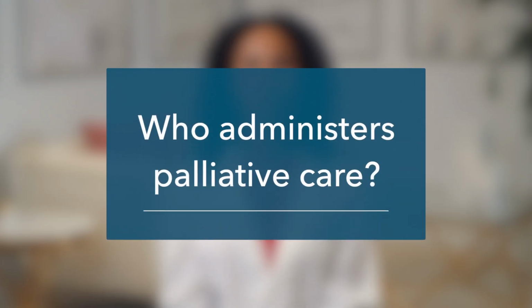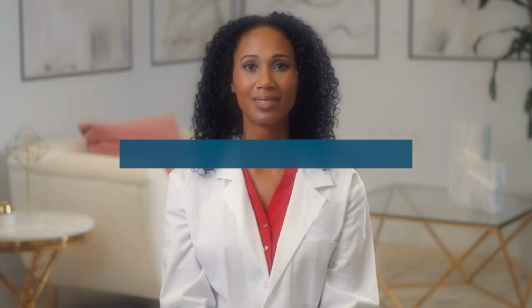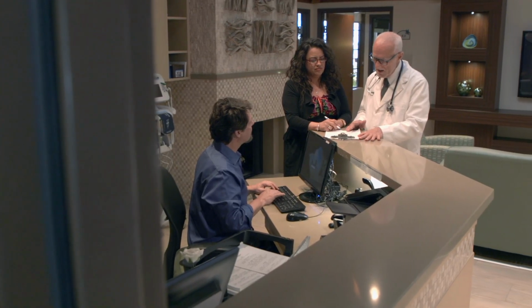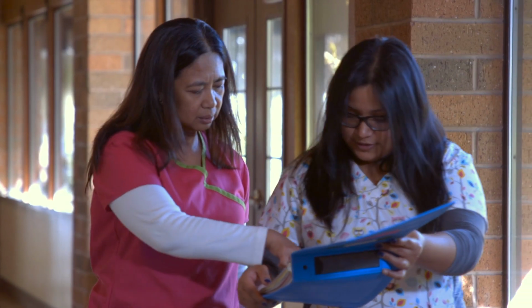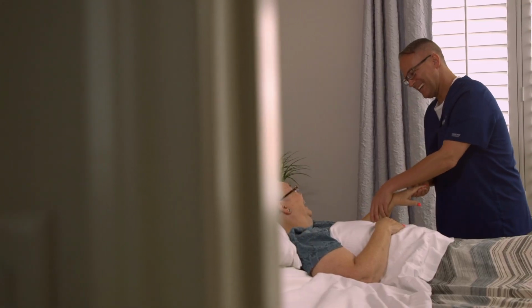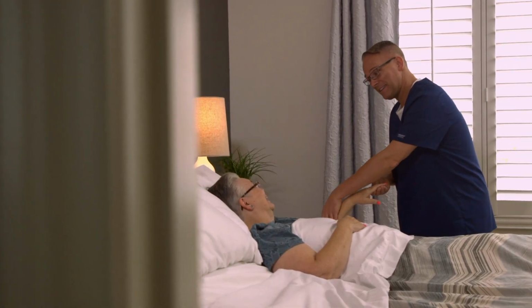Who administers palliative care? Palliative care is offered by hospitals, home care agencies, specialized centers, or long-term care facilities, but some providers specialize in it. Depending on the need, palliative care may be delivered by doctors, nurses, and nurse practitioners, registered dietitians, social workers, massage therapists, and chaplains.